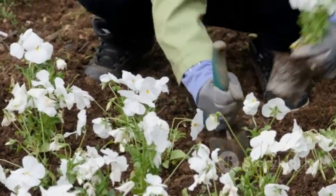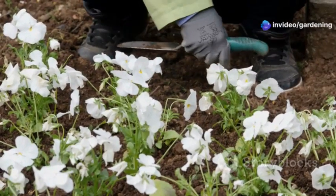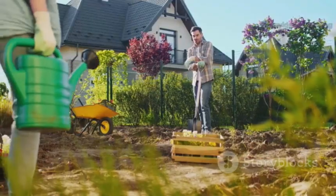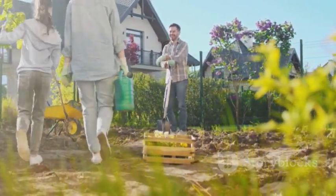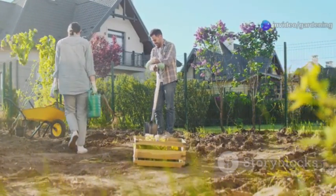Choosing the right plants for the right place is key to their success, ensuring they thrive in harmony with your garden's ecosystem. Consider your garden's unique conditions like sunlight, soil type, and climate when selecting your green allies. A little planning goes a long way in creating a flourishing garden.